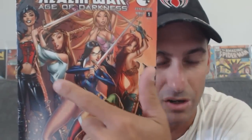This is a J. Scott Campbell cover, so I had to pick it up, and it has all the women of the different realms, like Selah. And it's just got Robin Hood on there. It's got the Dark Queen on there. It's got the other girl on there from, I forgot what it was, from Quest. So yeah, lots of great women on here from the Zenescope universe. Great cover. Definitely can't wait to read this.